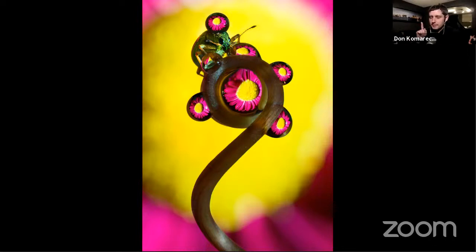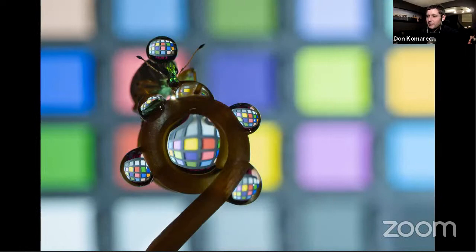So I had the idea to put a water droplet on his head to give him a flower hat. And there's his flower hat. Because why not? I already had the safety shot without it, and he's not moving. Let's just take that one step farther and see what you can do, just for fun. If you put that color checker right in behind it, it'll actually work. I kind of like the background in a very strange type of way.